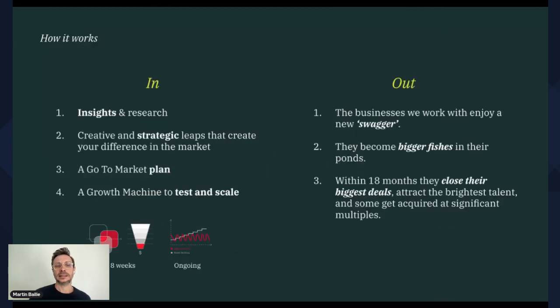So how it works is you focus on insights, and critically with B2B, there tends to be very few really killer insights. So the whole of the first few webinars of this series was about insights and about the process. Then you do the creative leap, which is the strategic process of getting you to an interesting positioning and a kind of provocative point of view. Once you have that point of view, you can go to market and we come up with plans, and then we help develop a methodology for testing and scaling marketing activity across channels.